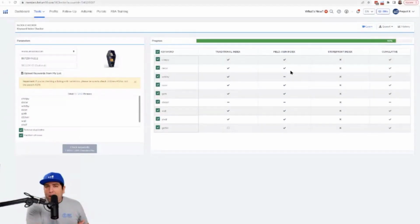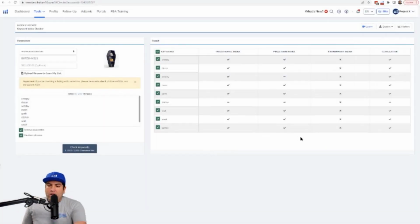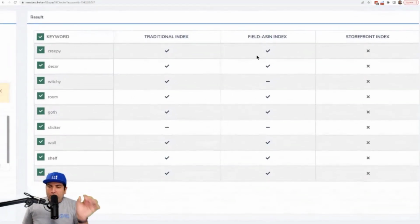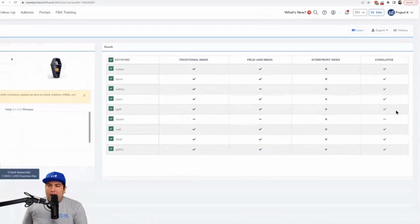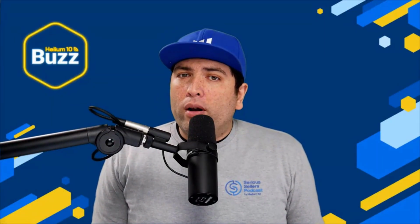I already know I'm not ranking. I saw that in Cerebro. But the question is, am I indexed? And then look here. Every single keyword I am indexed for, except for this one called sticker. So now, instantly, I know, hey, the reason why I am not ranking for it is just that I'm maybe not optimized, or I'm not pushing it in PPC at all, because I am indexable, or I am searchable for all of these keywords.